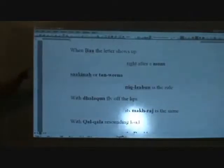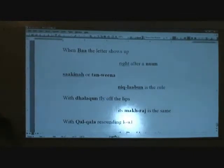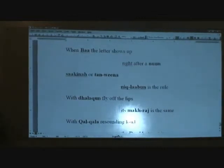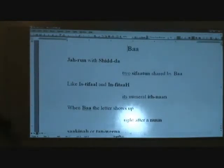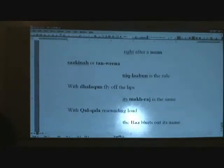You know what he did? He separated the sifat that have adad, the ones that have opposites, from the ones that don't have opposites. In the beginning, he gave you the sifat that had opposites. Go back up to the beginning of the poem. He said jahrun wa shiddatu, sifat shared by ba, like istifal and infitah. Those four have what? Now go down. Then he said dhalaqun. Dhalaqun is one of the sifat that we learned that does not have an opposite. What does it mean when we say a letter is dhalaqun?